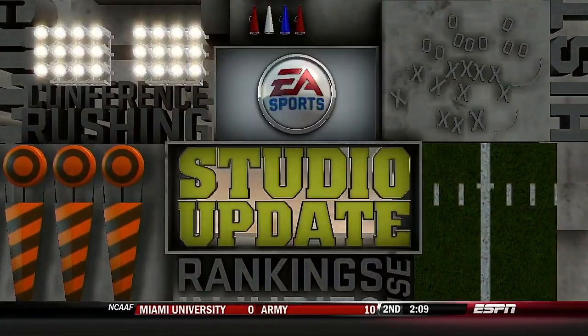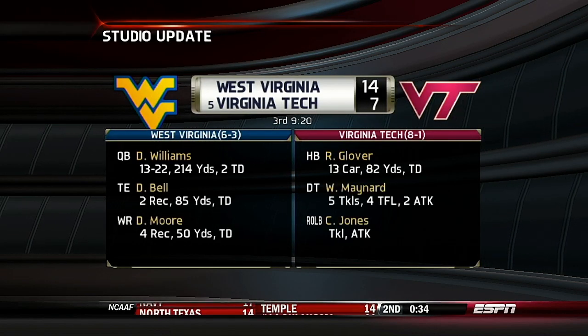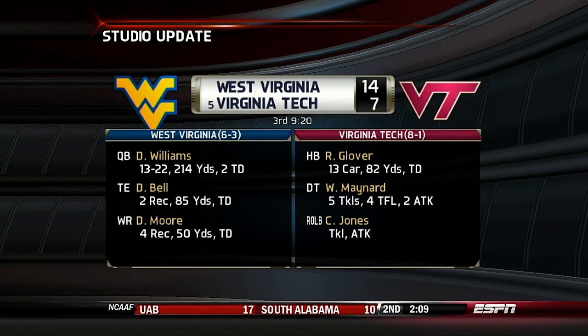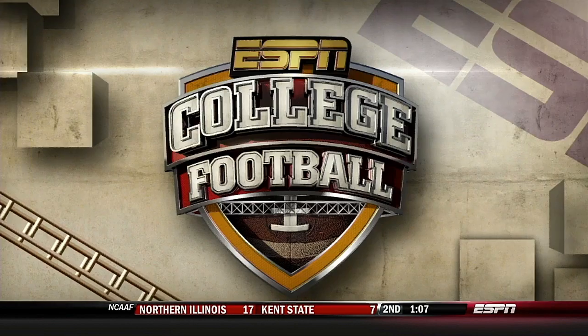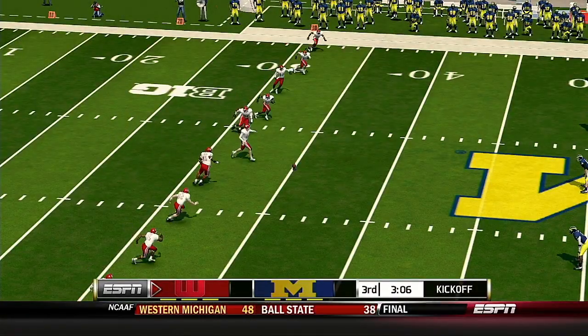Reese Davis joins us in the studio with this update. Reese? The Black Diamond Trophy at stake for the Hokies and the Mountaineers, Virginia Tech and West Virginia. The Mountaineers have the perfect connection and a touchdown. West Virginia with the lead, 14-7. 10-3 game here. Bryant, the kicker, looks like he's ready to kick this one off.